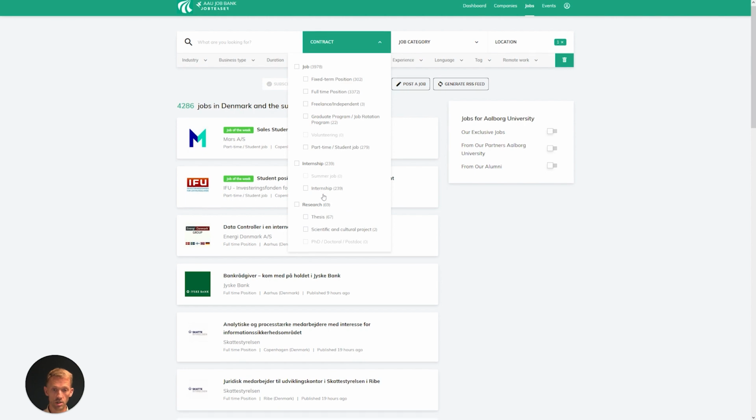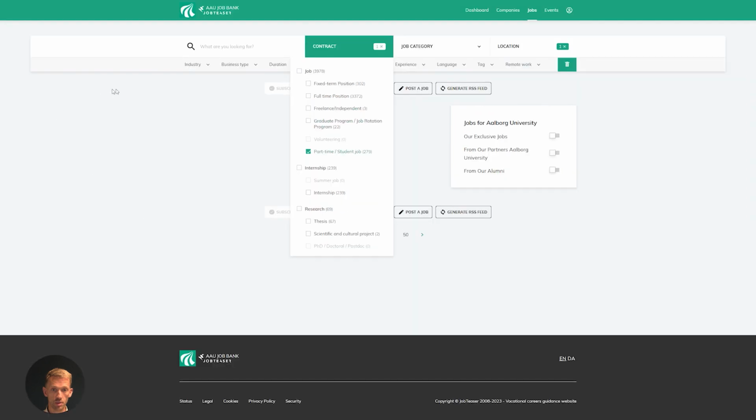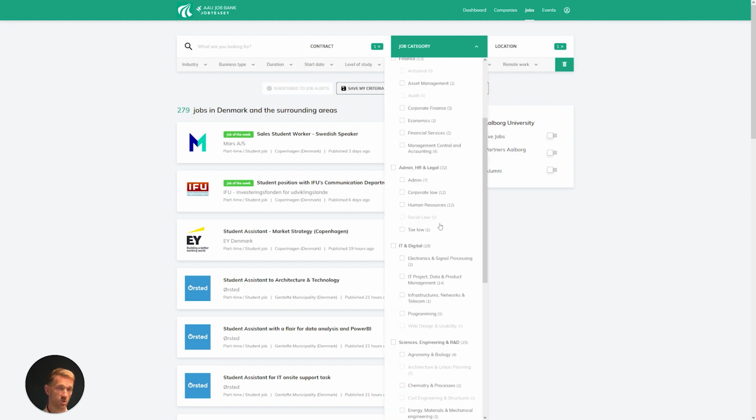Is it an internship? Project collaboration, and so on. So you can choose to filter on different things here. Maybe you're looking for a student job. Then we are down to 280, more or less, positions in Denmark all over. Then you can filter for job category. What are you looking for? Is it finance? Is it HR? So this could be one way of filtering the jobs, by job category.